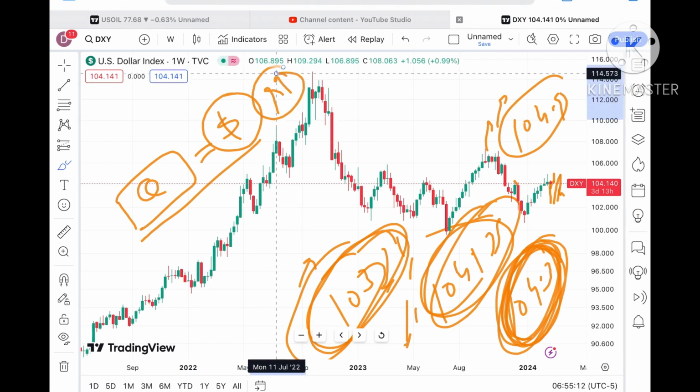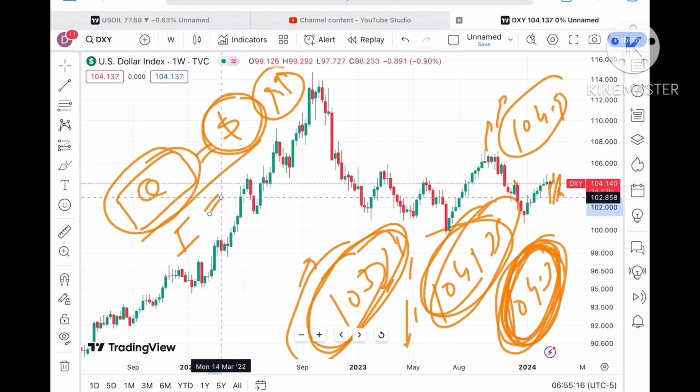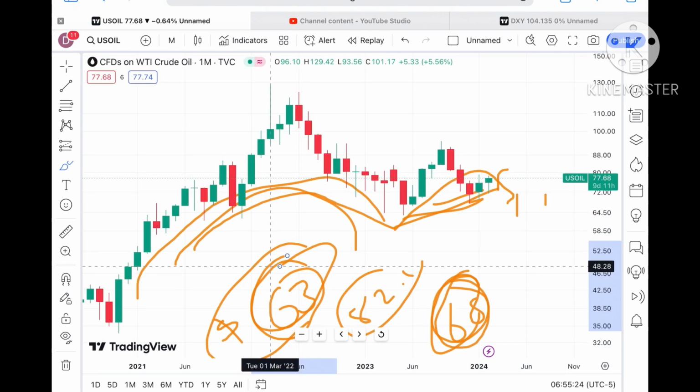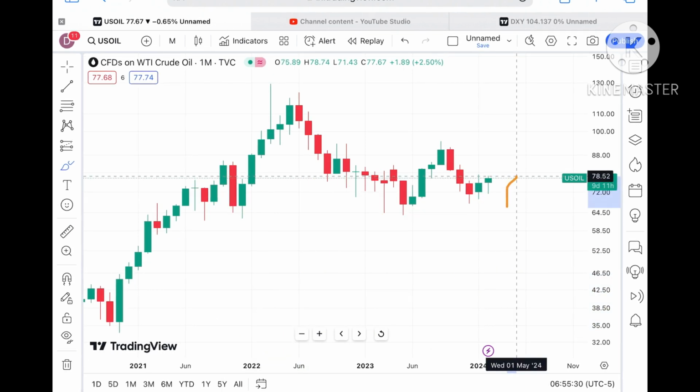Okay, and this is the amount of dollar they are paying. But when the dollar index moves upside, they have to pay more for the same quantity. This is why there will be an imbalance in import and export. There will be less quantity ordered, and all these things affect the price of these commodities. Okay, now let's see how the price moves.